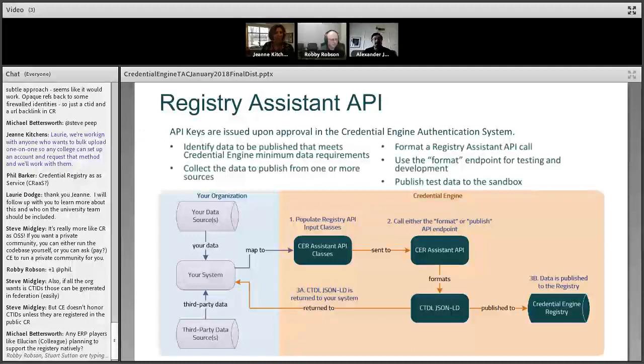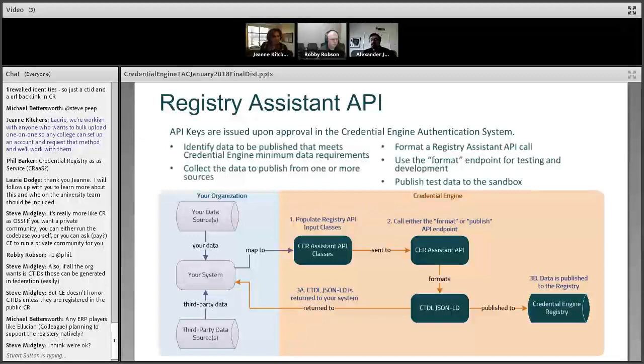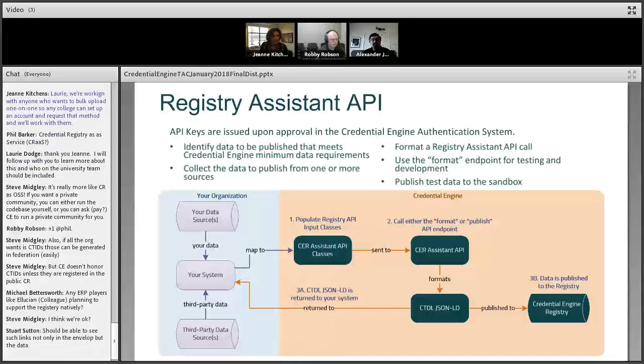And I see a lot of conversations going on over there in that chat. Is there anything that we need to talk about, or should we go on to the Registry Assistant API? I think unless I missed something, the only open question at the moment is the one that Michael just asked. Unfortunately, I don't know enough to answer it.